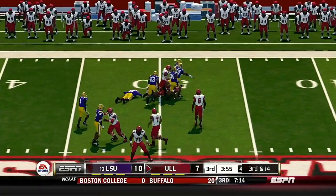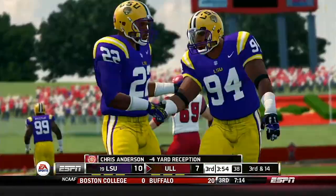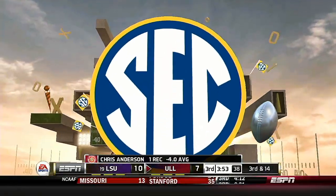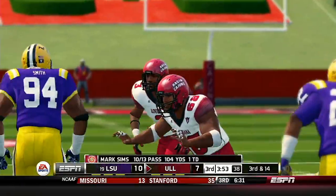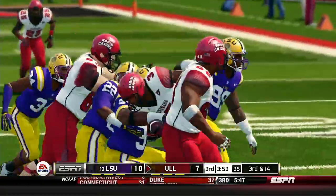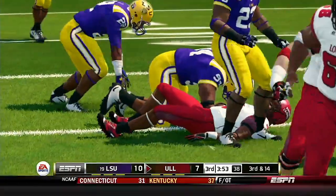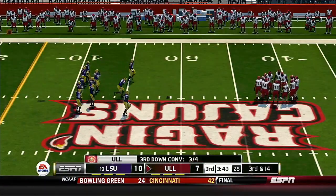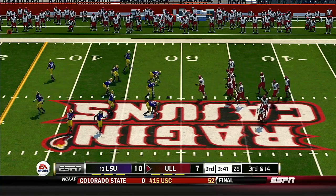Going right to his tailback. Tackled for a loss. Loss of 4 yards on the play. Third down. And this play is number 8 on the drive.